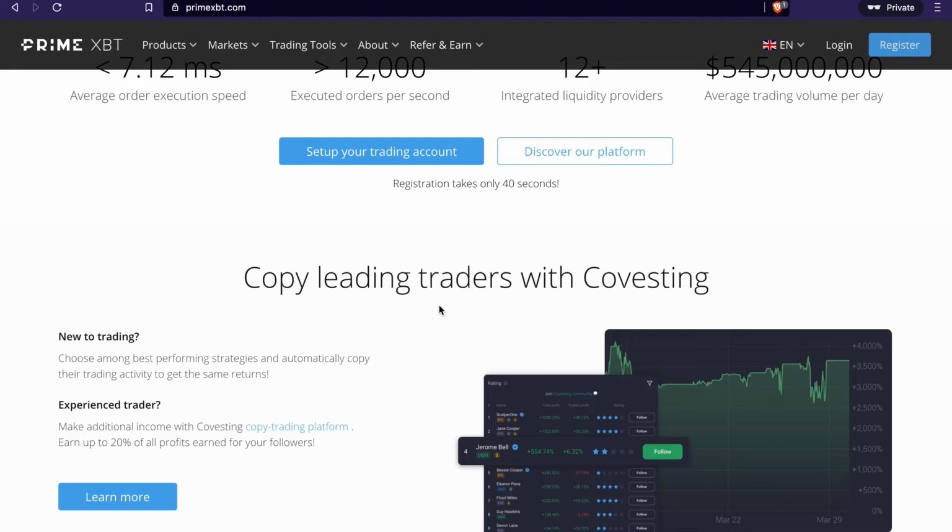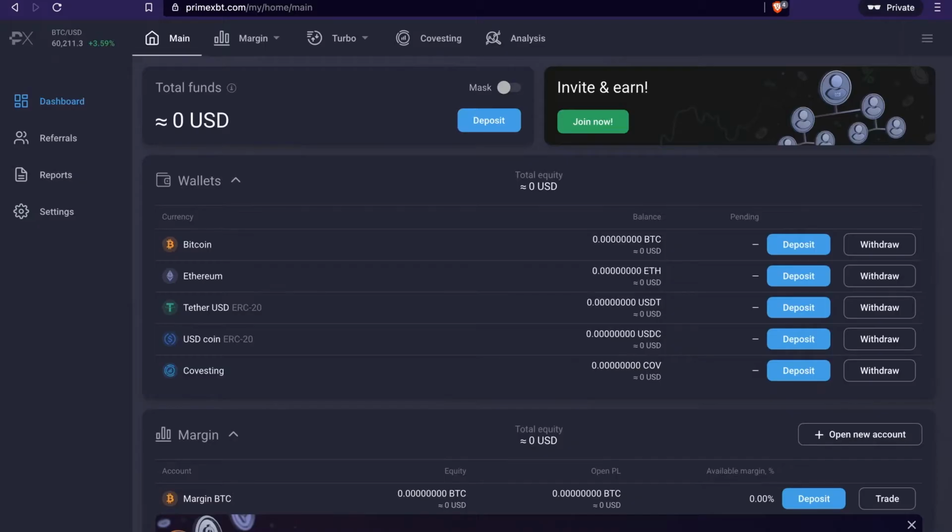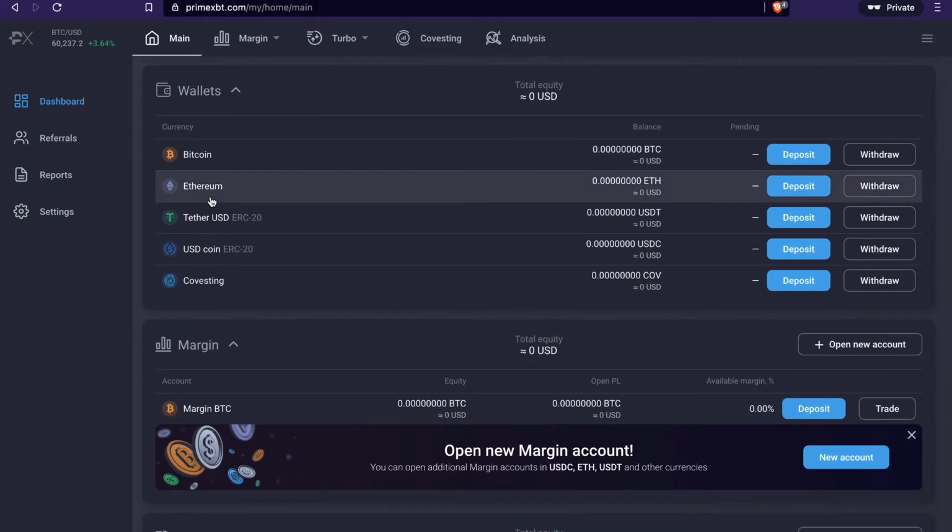Now, as far as the actual platform, this is the nice little dashboard here. As you can see, these are the different wallets you guys have available to you. We got Bitcoin, Ethereum, Tether, USD Coin, and then obviously Covesting. But like I said, you won't be able to partake in that, which kind of sucks.